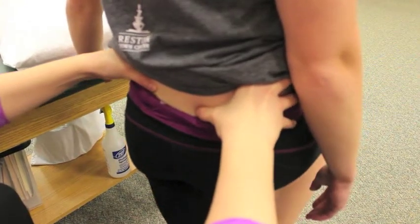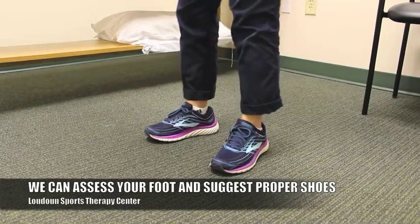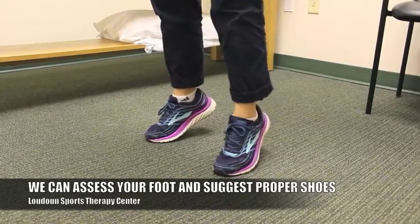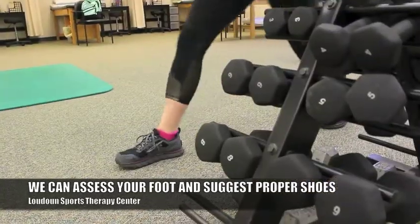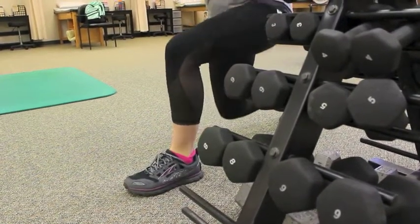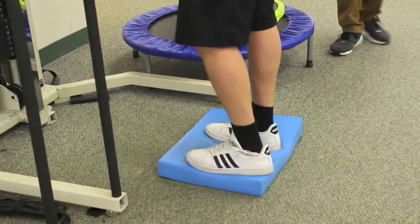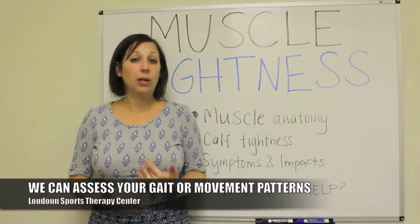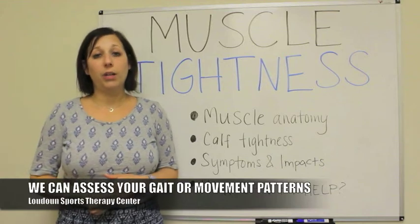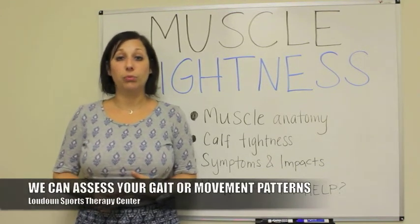The other thing is we can help with fitting you or suggesting proper shoe wear. A lot of people will go to get their own sneakers and not pick the correct sneakers for their support. So we can assess your actual foot and ankle, tell you what is the proper shoe wear, and then have you go ahead and go get those. Also, we can assess your gait. We can watch how you run. If you're not having good form, we can address that and teach you how to then improve your form.